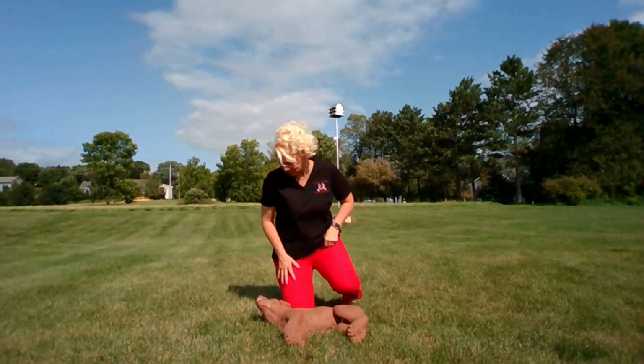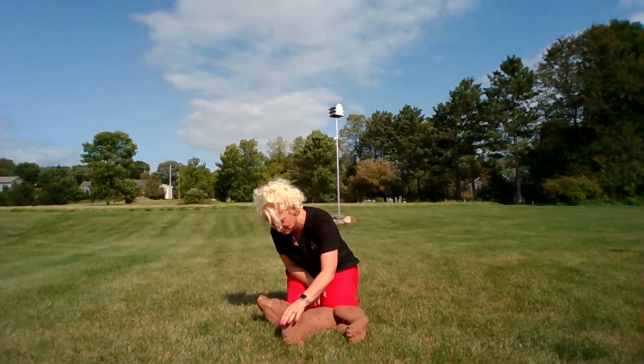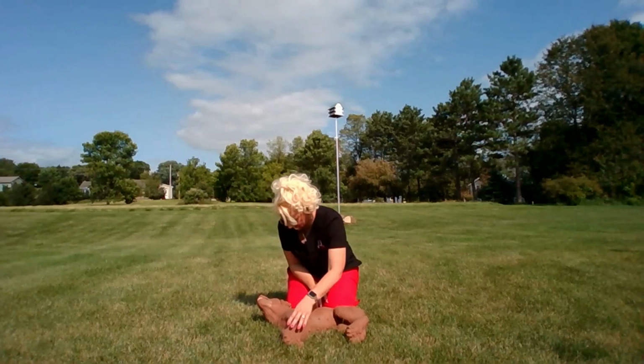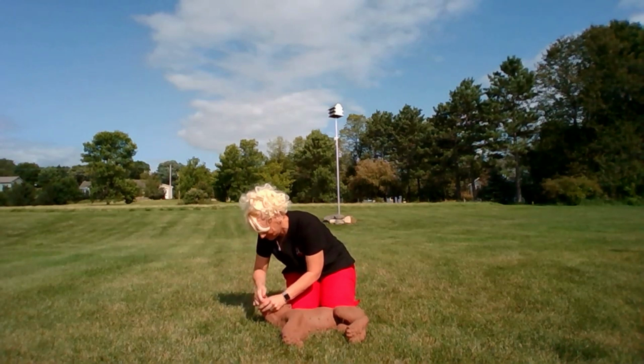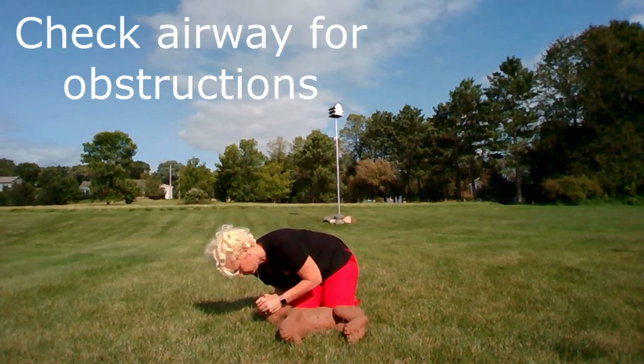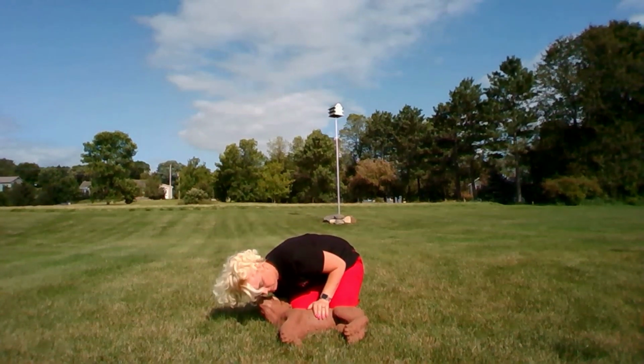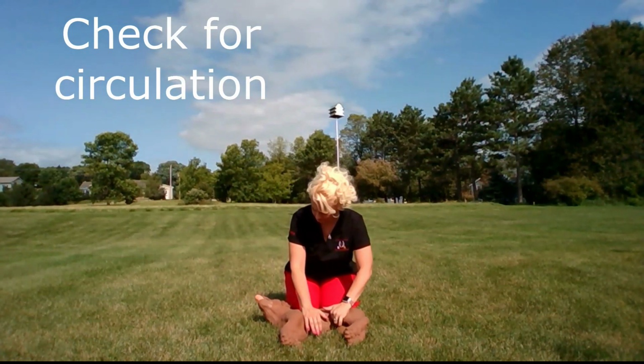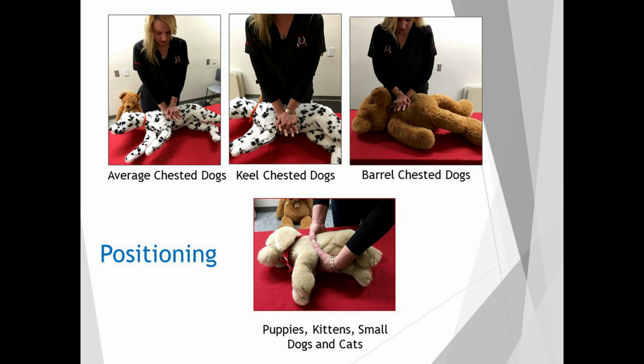We are now going to demonstrate primary assessment. Kneel down behind the animal and touch them to see if they react. If they don't, pull their tongue out and look down their throat to see if you see any obstructions. Next, you want to listen and feel to see if the animal is breathing. Now, feel the femoral pulse to see if the animal's heart is beating. If the animal's heart is not beating and their lungs are not functioning, you need to now position them to start performing CPR.